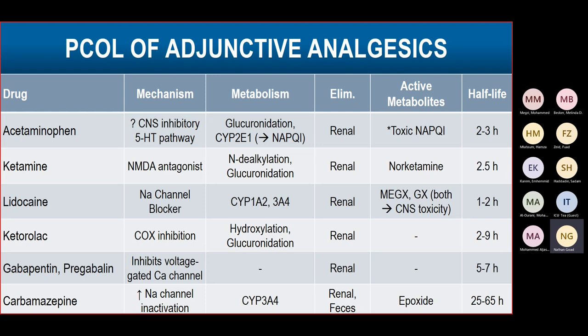There are others on this slide. For the sake of time, I'm just going to skip past these. We're not really using a lot of lidocaine in the ICU for pain. The guidelines mention them, and most of the data is going to be postoperatively for lidocaine, using that as a continuous infusion for pain. The guidelines recommend not routinely using it in most patients.